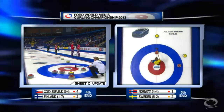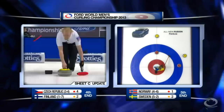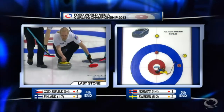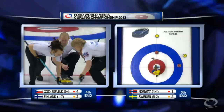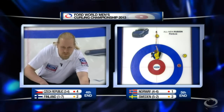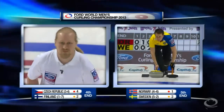That's another update. In Czech Republic, Finland, 4-2. 4th end, and Czech Republic has a pile of stones, 3 in the back part of the house. So Aku Koste draw in there, try and pick up a single point. Has lots of backing if needed.